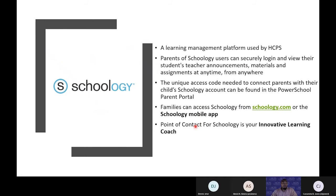One other thing I do want to note is that we do have a separate line of support for Schoology. The point of contact for Schoology support will be your child's innovative learning coach. Each of our schools has an assigned innovative learning coach, and that will be your point of contact. So you have to contact the school, and that individual will be able to assist you with signing up for Schoology if you have a need.